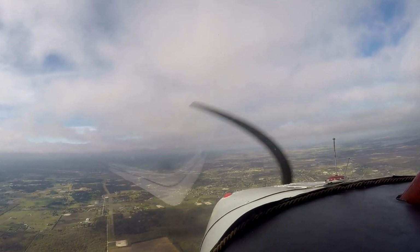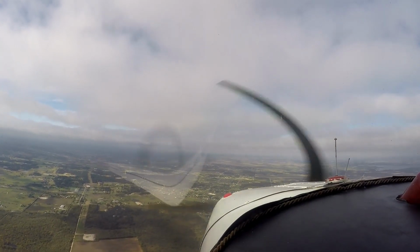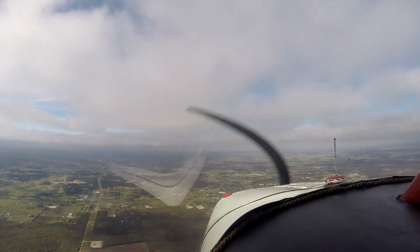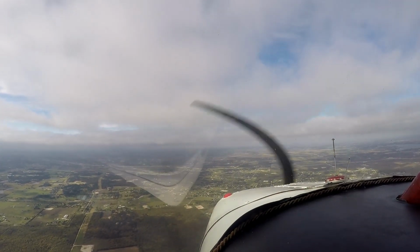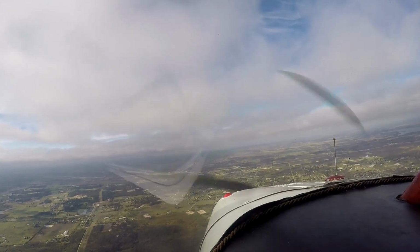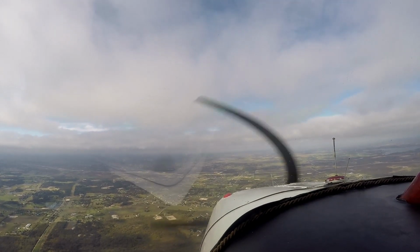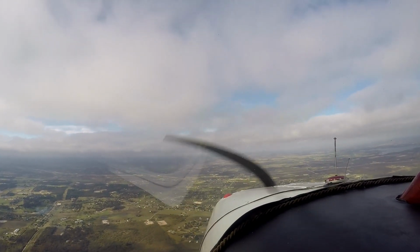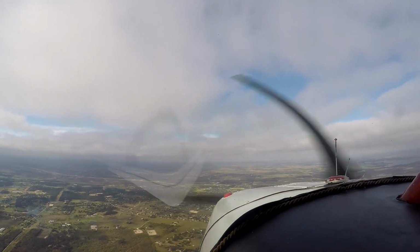Okay. All that wind's giving us a lot of lift. You're going to see the gap on the front end there be greater than what it usually is. Pitch and power. We're going down to it. We've got a large airspeed.